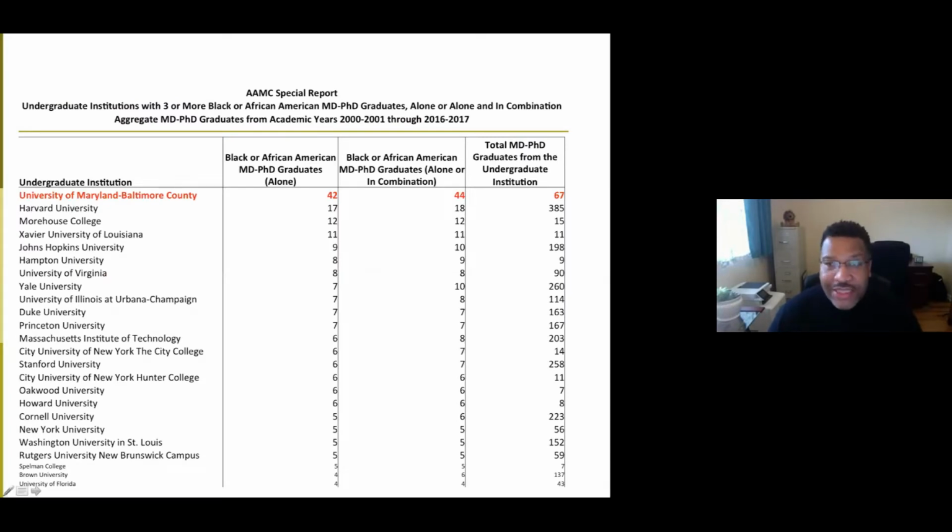With the MD PhD, we are the #1 institution across the nation that sends Black students on to complete the combined MD PhD, by a factor that's quite high. And again, we can talk about why that is. I think it really has a lot to do with students' exposure to research very early on, and also with helping them understand the pathway very early on and be prepared for it.